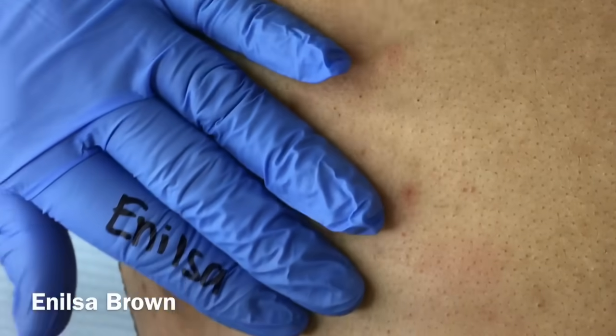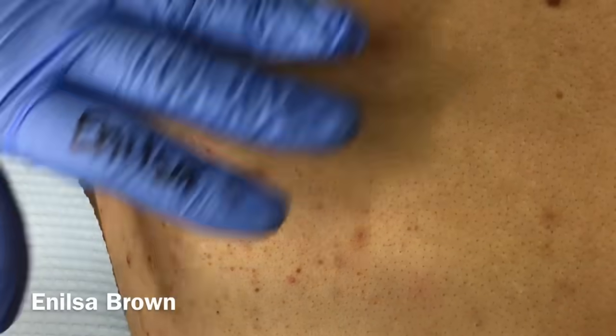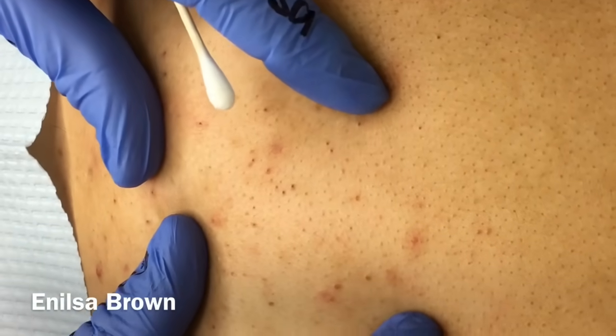He is doing really well. He's clearing up really nicely. He's using a sulfur-based wash to medicate it, and then we're, of course, using our 20% acid wash to pre-soften those areas for him. What we're going to be working on is mostly blackheads.